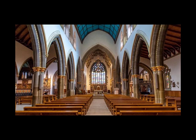Lovely. Because I heard you're also, as St. Mary's Cathedral, taking part in the 500 Bells Tower Challenge. Yes, that's right. Can you tell us a bit about that? Yes, it's really exciting because Heritage Open Days has encouraged all bell towers across the country to open up their doors and to welcome visitors, and we are definitely one of them.